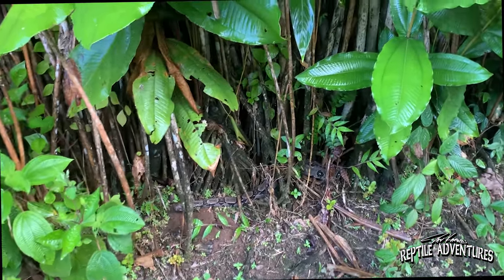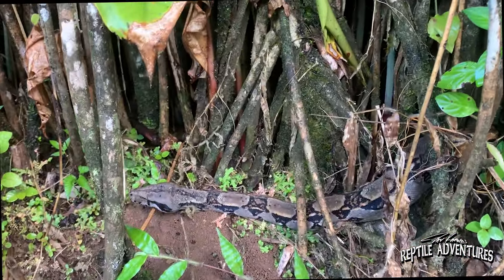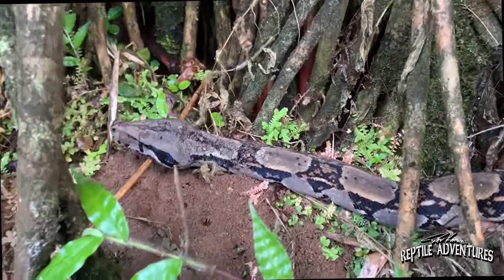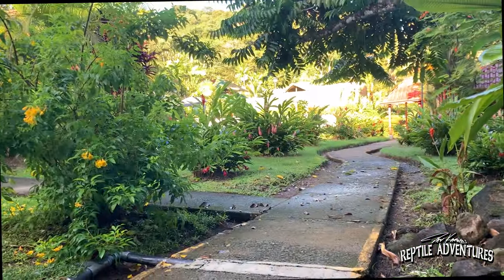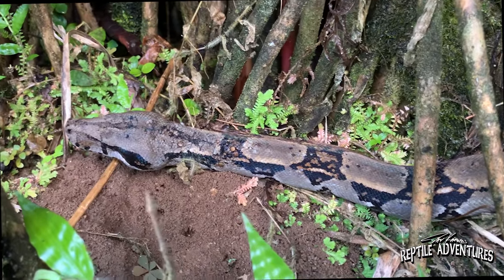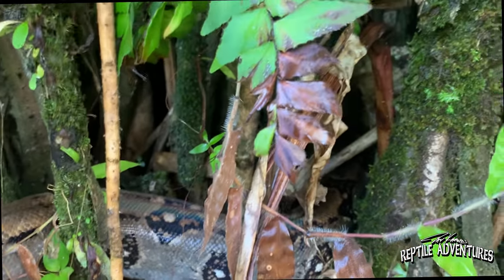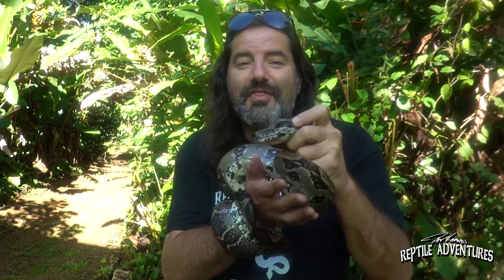All right, guys, look at this. This is the first boa I have seen in Costa Rica. That is amazing. Hi, buddy. So it's morning. I'm at my hotel and I'm just going down to get some coffee, get some breakfast. And this guy is sitting right here. Holy buckets. That is amazing. Look at, he's coming out of this walking tree. That is astounding. Wow.